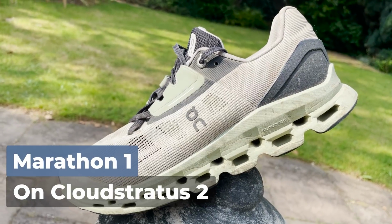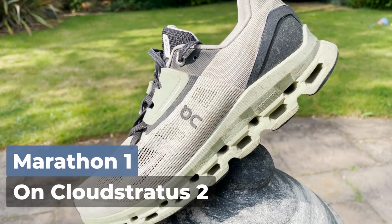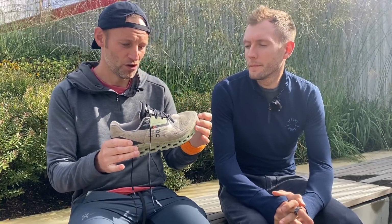Alright, day one, Monday morning, first shoe was? So the Cloudstratus 2, obviously kind of super, this is their kind of max cushion shoe. It's kind of pitched also as a kind of speed shoe. It's like a training partner to a sort of faster marathon shoe from the On range.